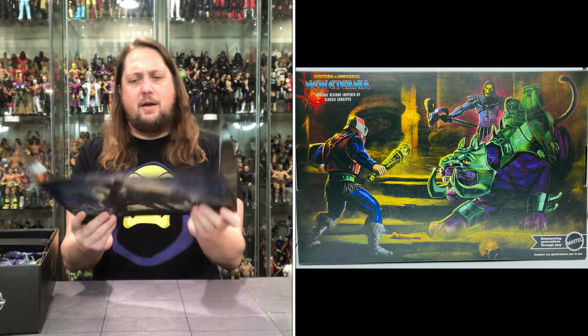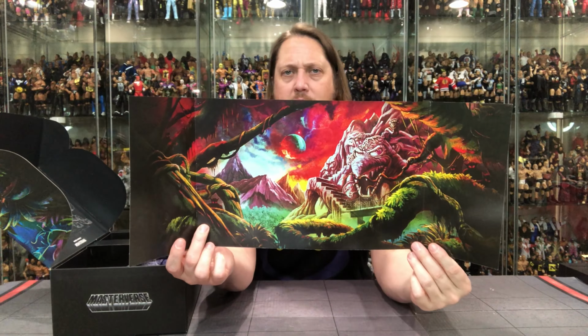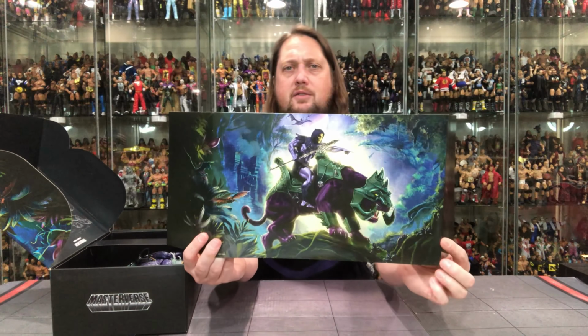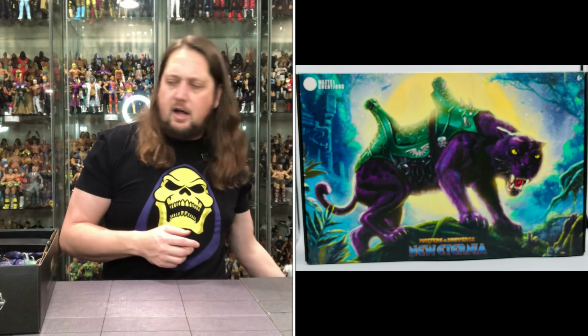We get a little background action. I guess you could use this if you're a figure photographer. We do got Snake Mountain in the corner back there, so very cool to see that. Love all the jungle, everything else going on with Skeletor just riding through there. I wonder if Skeletor worries about mosquitoes. Probably not.